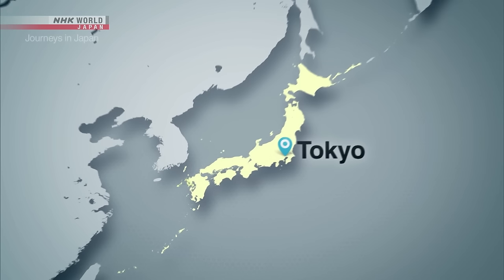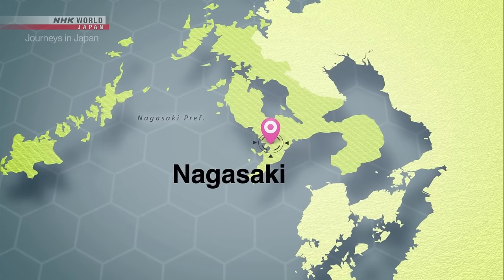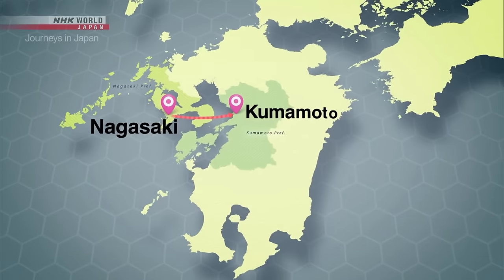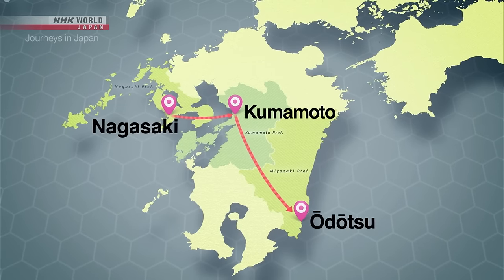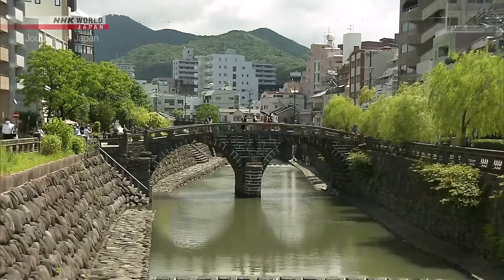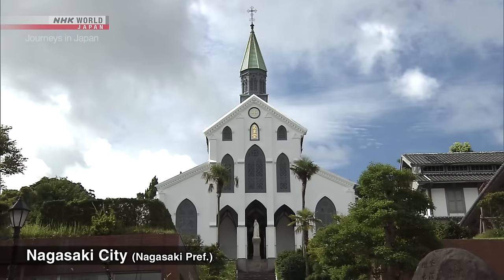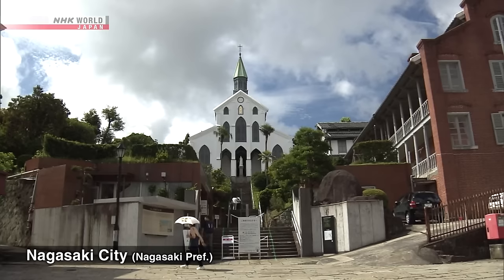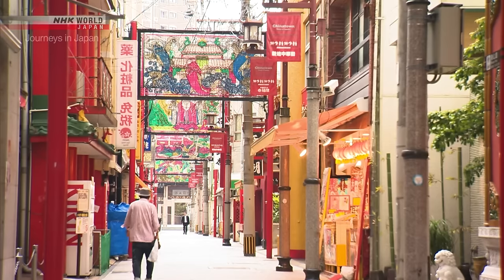Colleen's journey starts in Nagasaki City, about 1,000 kilometers west of Tokyo. From there, she continues to Kumamoto City, and then to the town of Odotsu in Miyazaki Prefecture. Before Japan opened to the world in the mid-19th century, Nagasaki was the only point of contact for traders from Europe. To this day, it still has an exotic feel to it.